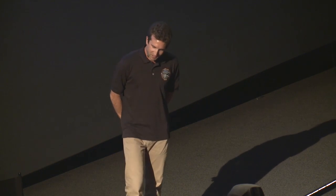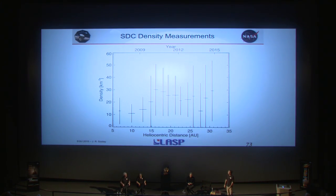So, couldn't give a talk about SDC without talking about the data. Here's the data to date in the outer solar system. And I'd just like to point out, these are the densities we're measuring. So it's about 10 per kilometer cubed.